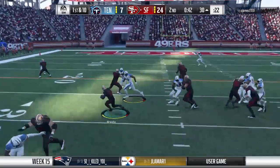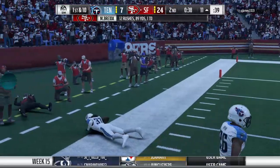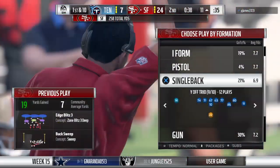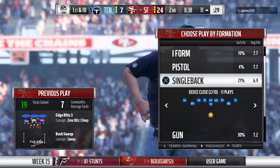They'll run it now out of the gun. And he's got room. Another big gainer that time. This one goes for 19 yards. We both know it's difficult, but they've made it look effortless out there. Through the air, on the ground, they've moved the ball with relative ease.